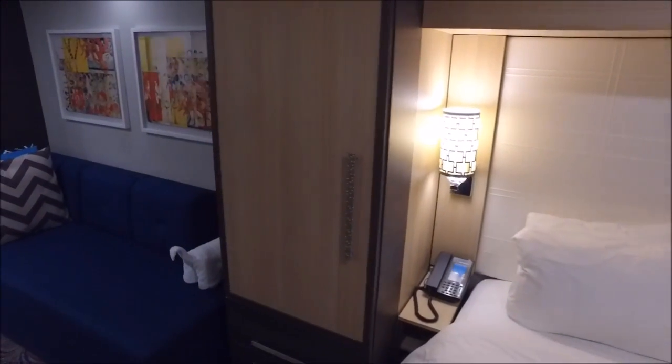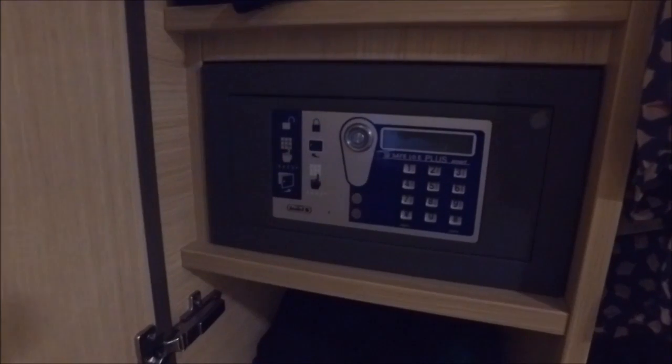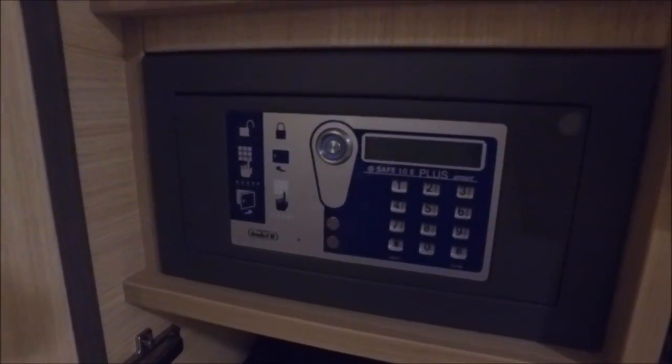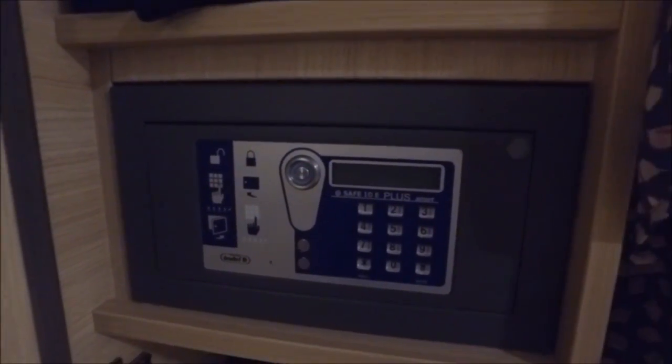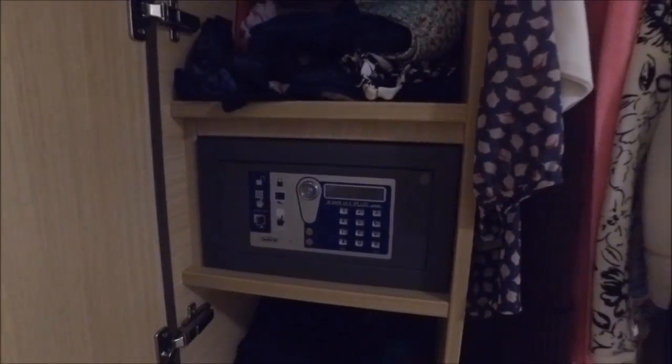Now let's go in here to this closet. And you'll notice there's a safe there, and the safe has a keypad. So instead of some of the older cruise ships where you have to swipe some kind of card through there, here you can just assign it a code. And that's pretty standard on most newer cruise ships.